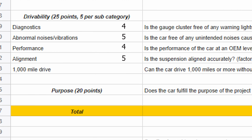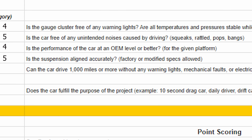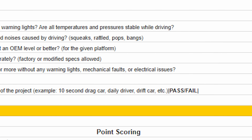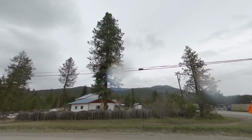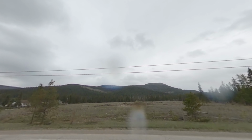Everything is right. Can the car drive 1,000 miles or more without any warning lights, mechanical faults, or electrical issues? Tavarish, holy crap, 1,000 miles? That takes forever. But because I accepted your challenge, I'm gonna do it. Drive 1,000 miles. Here's a quick montage of me actually driving this car more than 1,000 miles.